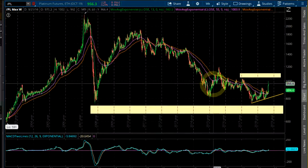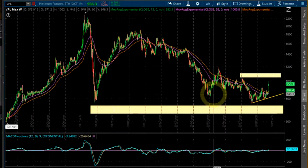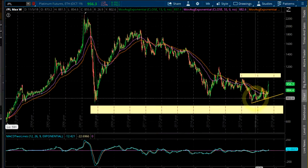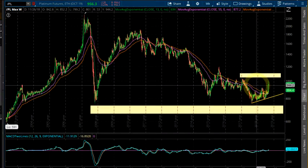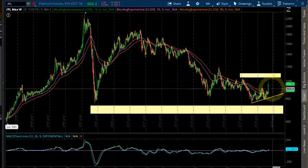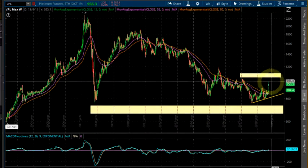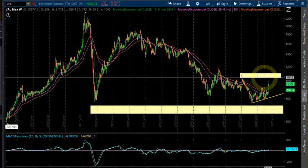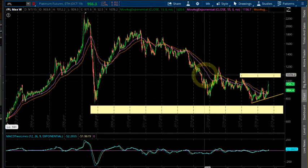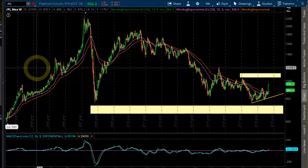Maybe this is kind of a 4, and this is 1, 2, 3, 4. I don't know. I don't know what I'm looking at here, but my big point is just to say you don't really know what's going to happen. All you can do is pick places on the chart where the risk is minimal and the rewards are great, and enter the position. That's essentially all you can do.